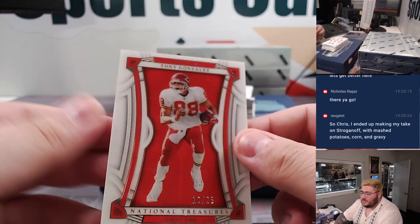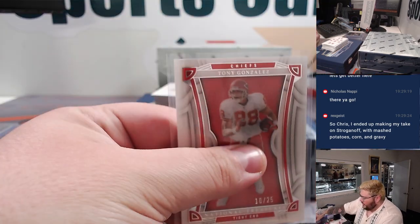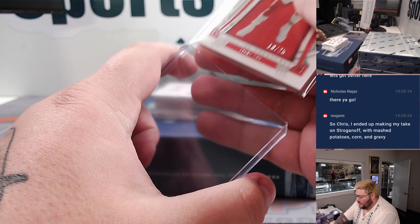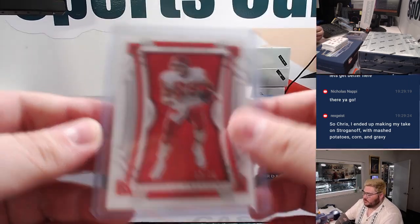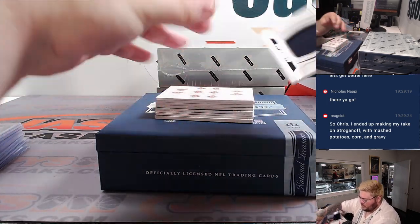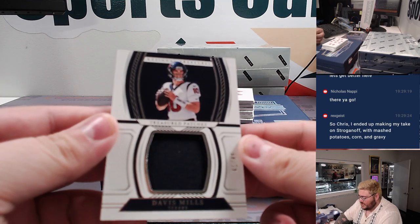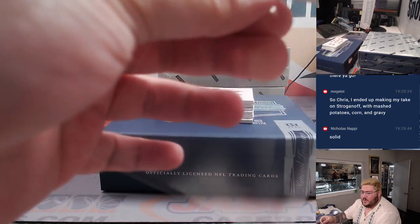Next up, Tony Gonzalez, Kansas City Chiefs, in the Detroit R&B group, spot zero. It's going to go to Don. Next up, first patch, it's going to be Davis Mills, 41 out of 49, Texans, and Steve Locke.